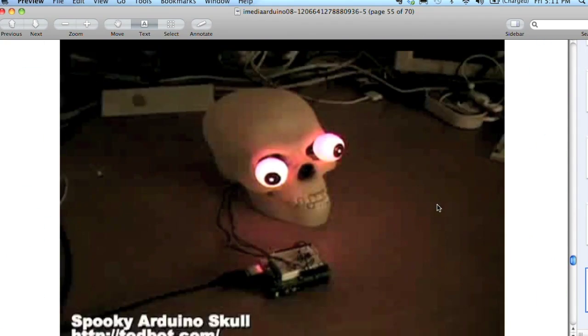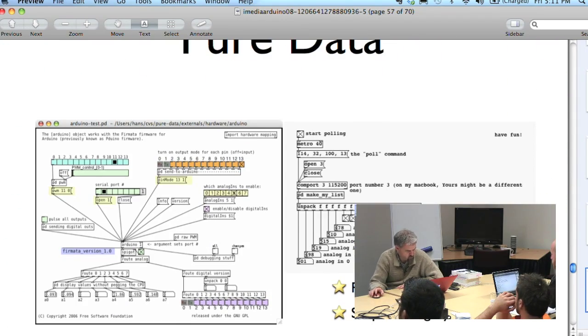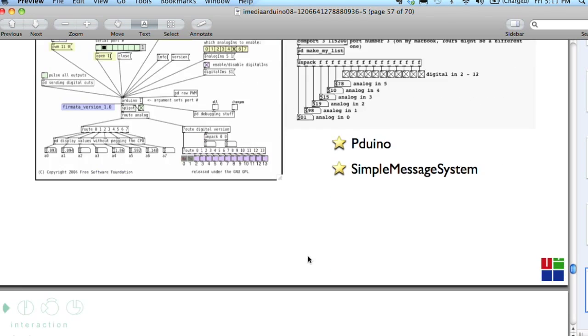I'll just show you. So there are some other interesting ways to use Arduino. One is using Pure Data. I don't know how many know Pure Data, but it's a visual programming tool that lets you wire different objects and different ports. This block here represents your Arduino, and you connect each of the pins on the Arduino board to other devices just by drawing lines between them. So it's very, very easy.